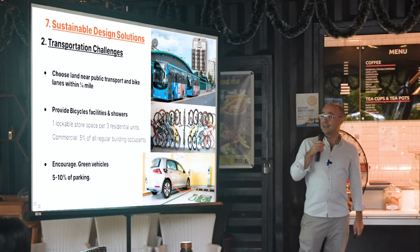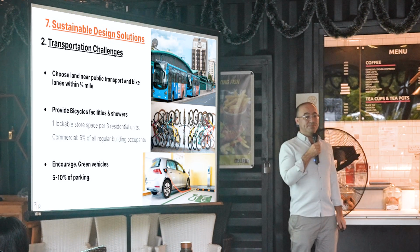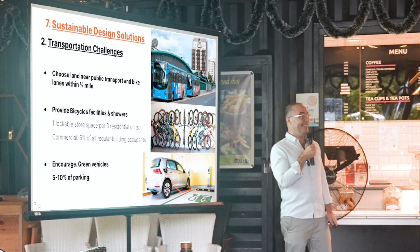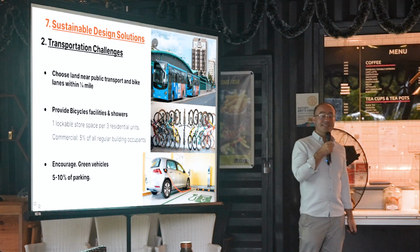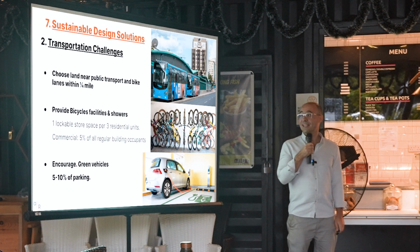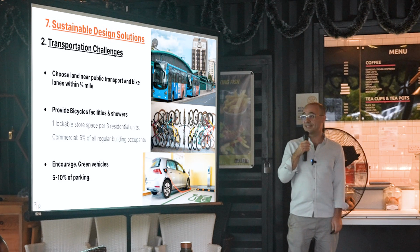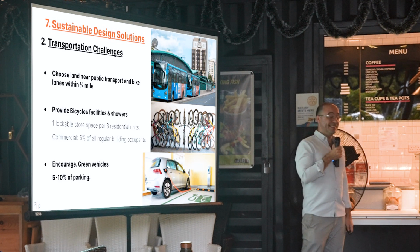Transportation challenges. Again, you can choose a site within a quarter of a mile to public transport like BRT or the ferry terminal or Dala Dala. That encourages people to use public transport, and you're not using your car to work as much. Bicycle facilities is important.